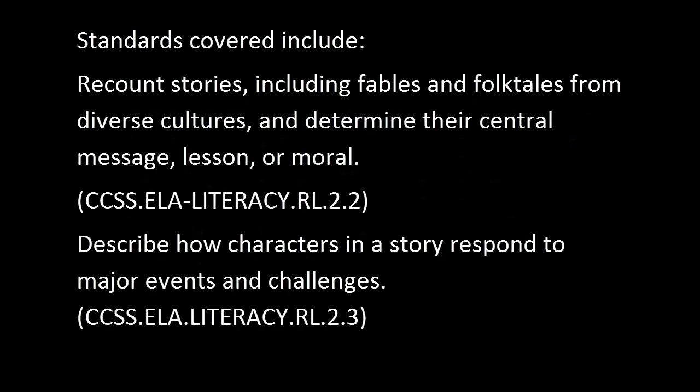Standards covered include recounting stories including fables and folk tales from diverse cultures and determining their central message, lesson, or moral, and describing how characters in a story respond to major events and challenges.